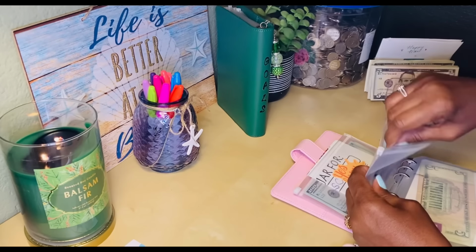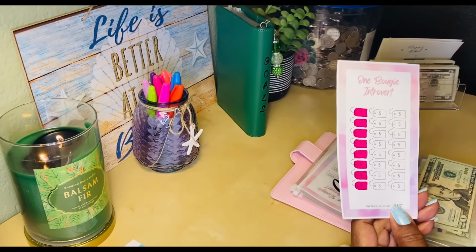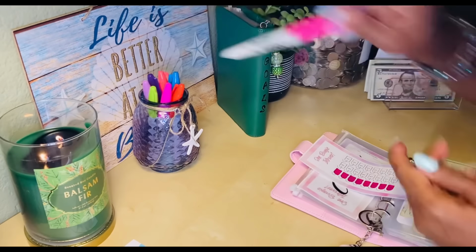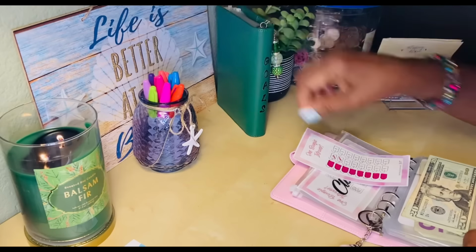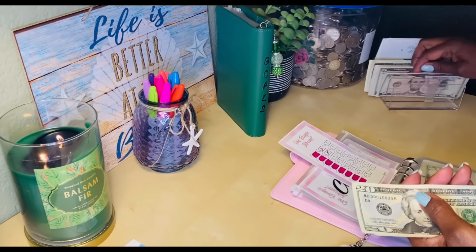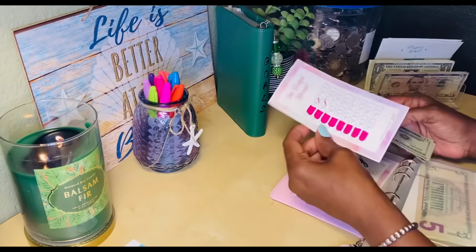Okay, then I have clothing. This is from One Frugal Introvert. It's called the One Bougie Introvert. These are clothing tags. I'm going to color in 2 of them. Each one is worth $5. So I have 2 completed. I'm going to add $10. And so I have 20, 40, 45, and 50. So $50 to go towards clothing.